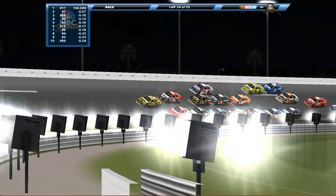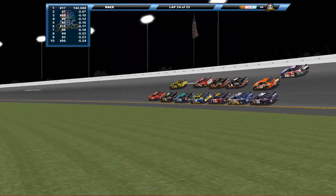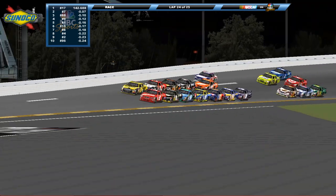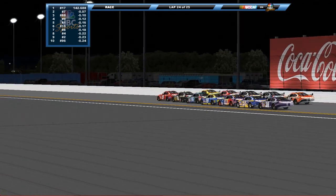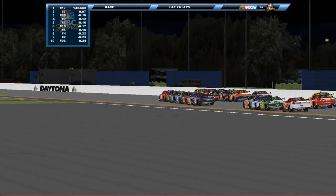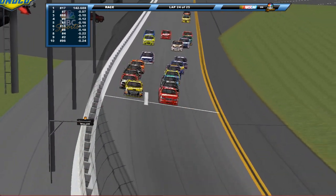Paul Menard's going to stay right on his bumper. Got a little loose there, had to check up. Now trying to get back in line. Doesn't look like there's any momentum there on that very high side of the racetrack. The 9 of Casey Kahne with a push from the 8 of Mark Martin. Martin trying to find his way back into victory lane. It's been a minute for Martin.